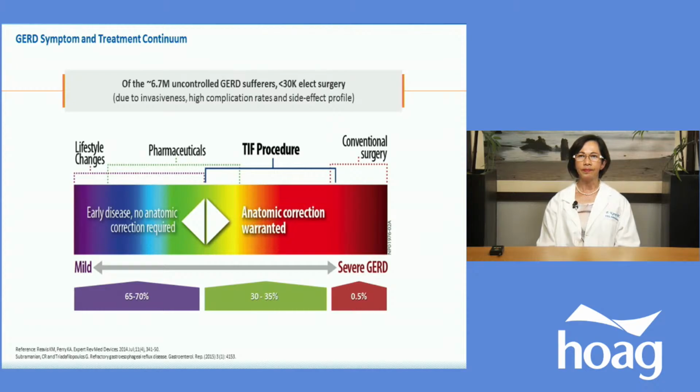When you look at how common the condition is, it affects 1 in 4 people in the US. So 25 to 30% of the population have some form of GERD. Of the millions of patients out there with GERD who suffer, very few actually undergo a surgical intervention to treat the disease. Traditionally what's understood is that these surgical interventions are invasive, have high complication rates and some side effects. So hopefully we're going to talk tonight about less invasive, non-surgical techniques to take care of GERD.